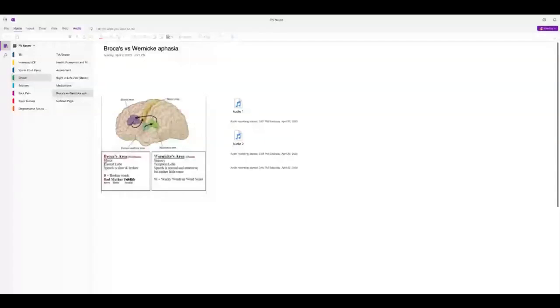These are the two aphasias, and I put them here because I think it might be a proctor topic. This is Broca's area, in the frontal lobe right near the motor region. Speech is slow and broken; that's how you can remember it. Then Wernicke's is the receptive one. They can speak, but it doesn't really make sense. Wacky words or word salad is how you can remember Wernicke's.